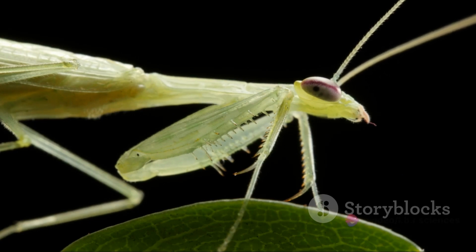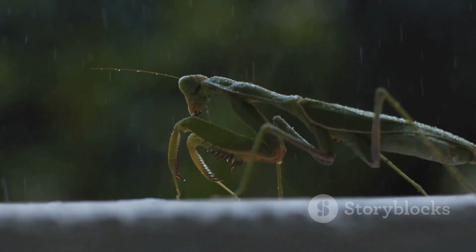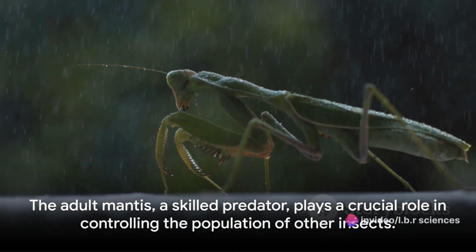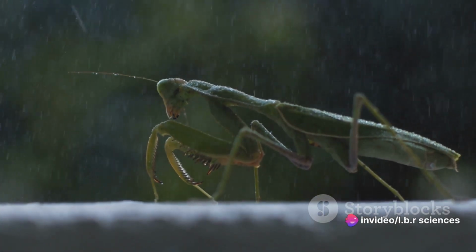By feeding on a variety of insects, it helps to control their populations, preventing them from becoming pests. This predatory lifestyle, coupled with its incredible adaptability, makes the mantis an essential part of our world's biodiversity. The adult mantis, a skilled predator, plays a crucial role in controlling the population of other insects.